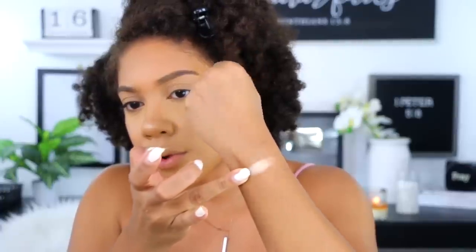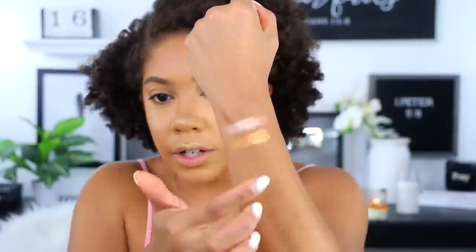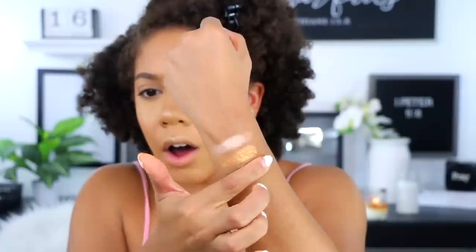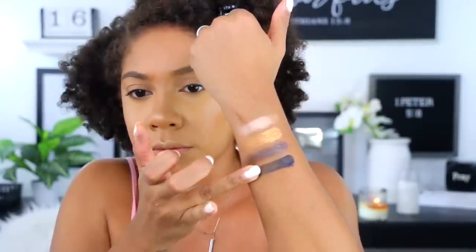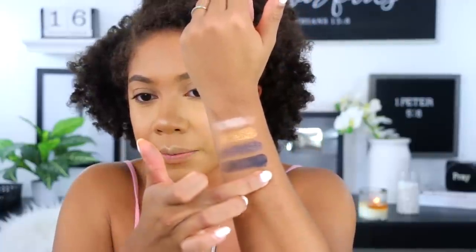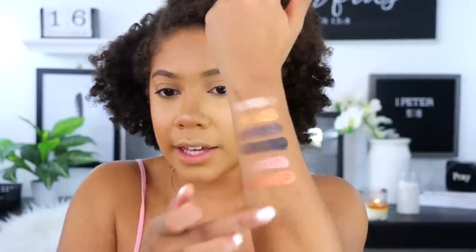So this shade right here is called Unbothered. This is called TF. This is called Titus. Aww. Titus was her dog that passed away. I forgot about Titus. All right, this one is called Stallion. We might not use that shade. All right, next, this one is called Spill the Tea. That's pretty. This one is called Diva. This one is called IE. This one is called 14.